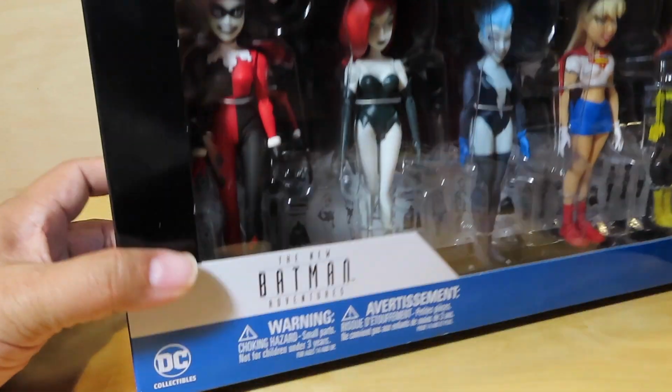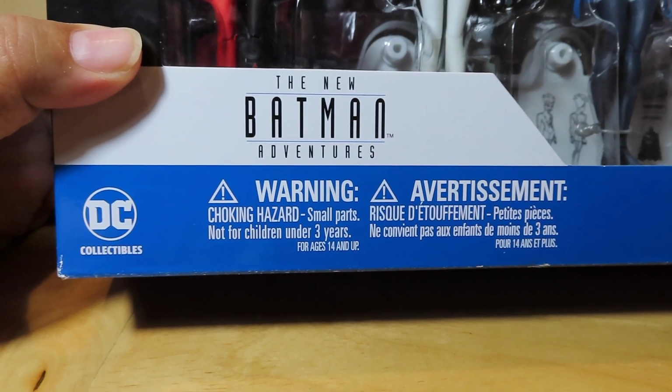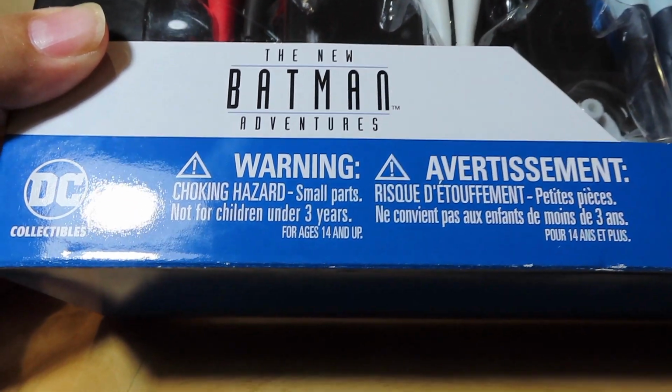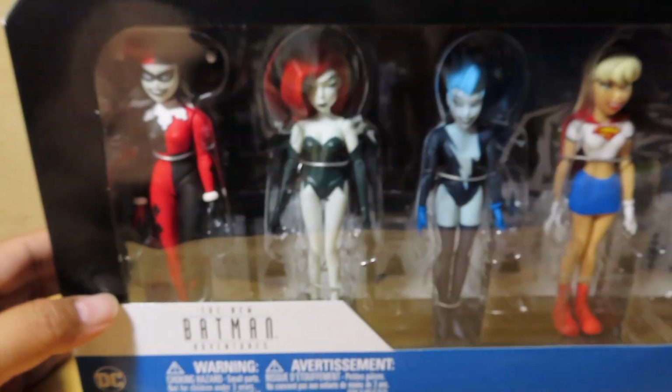As you can see here, like I said in the beginning of the video, this is a collectible meant for the more mature or adult collectors. It says here for ages 14 and up, right down there. So again, not for the kiddies.